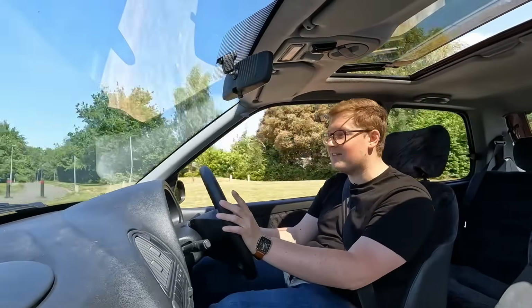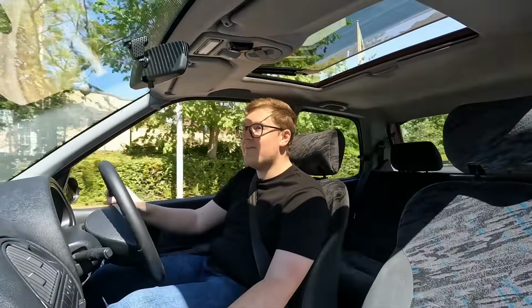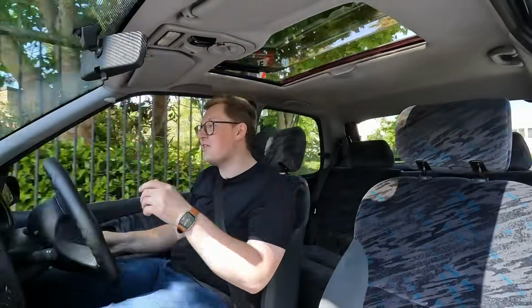I wish you could still get cars that felt like this, cars that kind of looked like this. But if you would be interested in driving this car around yourself, you could even daily it. This would be such a good daily.